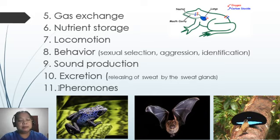At the same time, identification, like an ID. It will be used as an ID system. For example, we don't have this animal in the Philippines, the hyena. Hyenas, even though they belong to the same species, have their small packs. And one way to identify themselves as a member of the pack is that they have the same smell. This smell is produced by their fur. So, those are some of the functions.